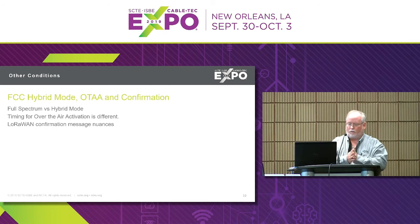An interesting thing in the FCC, so Semtech actually designed this more for Europe initially. Europe only has like 10 channels, very easy to do. The US has 72 channels, so it's a little bit more difficult. There's full spectrum versus what we call hybrid mode, FCC hybrid mode. There's some other considerations too. Timing over the air activation is different than a normal message timing. The LoRaWAN confirmation messages are available. They're very useful, but if they don't get confirmed, they actually can be a problem.